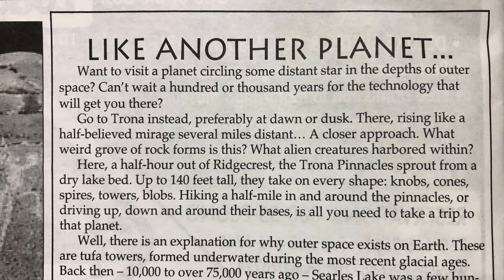Continuing on with my story. Pretend you're around a campfire. Can't wait 100 or 1,000 years for the technology that will get you there? Go to Trona instead, preferably at dawn or dusk. There, rising like a half-believed mirage, several miles distant, a closer approach. What weird grove of rock forms is this? What alien creatures harbored within?